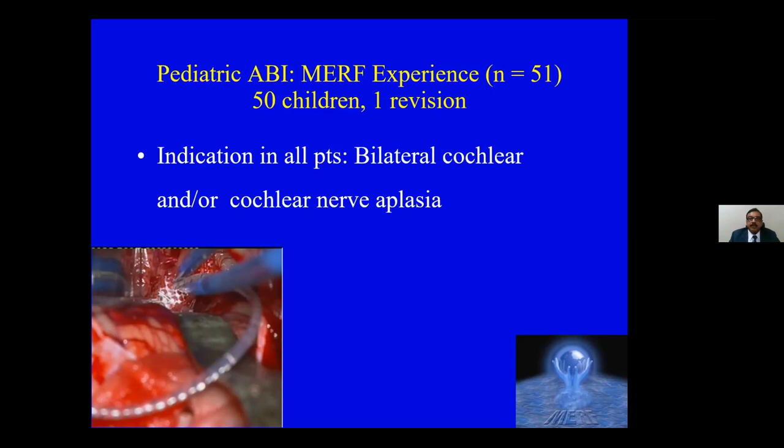But if you compare a child who's had no implantation, with bilateral aplasia of the cochlear nerve, and put him through what we call total communication, which really means no communication, entirely sign language, and you teach them some amount of speech, you will notice that the speech of that child is flat, no prosody at all. Whereas in an ABI, the child develops this prosody. That tells you that the child is monitoring or listening to his own speech.